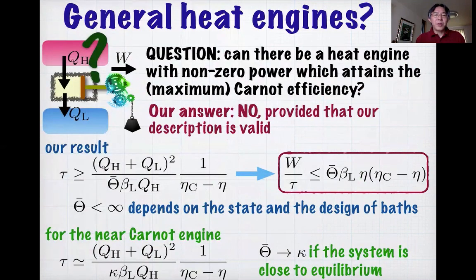Now, with this formulation, we answer this question: can there be a heat engine with non-zero power which attains the maximum Carnot efficiency? Our answer is no. Of course, provided that our description is valid. And this is our main result. Tau is the period of this arbitrary engine, and eta is the efficiency of this engine. Eta C, of course, is the Carnot efficiency, and Q_H, Q_C are heat, and beta is inverse temperature.